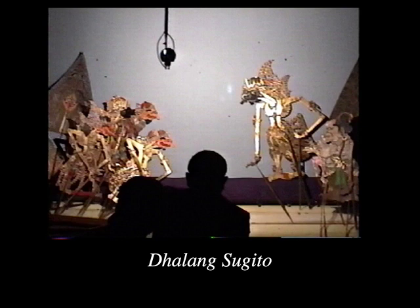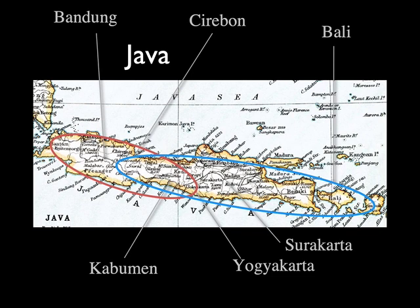Now I will talk about another tradition, included in the red circle here, and this is the tradition of Wayang Golek, which is very popular in Bandung and Cirebon, and in a small village of Kebumen, which is where I last studied puppetry. Wayang Golek are these wood-carved doll puppets. It is a much more recent tradition than Wayang Kulit, whereas Wayang Kulit may be 1,000 years old, Wayang Golek is maybe 200, 300 years at most.